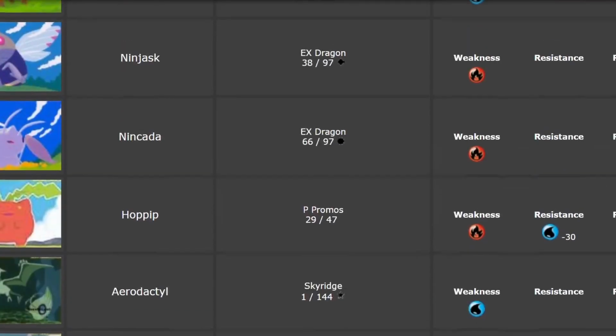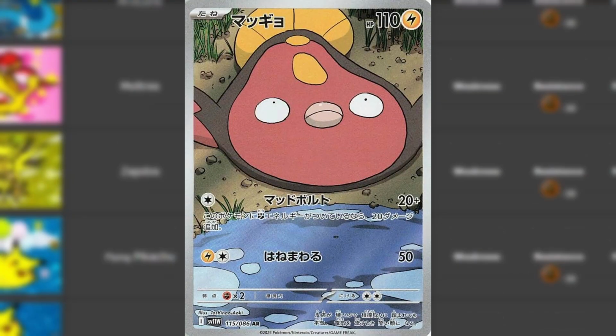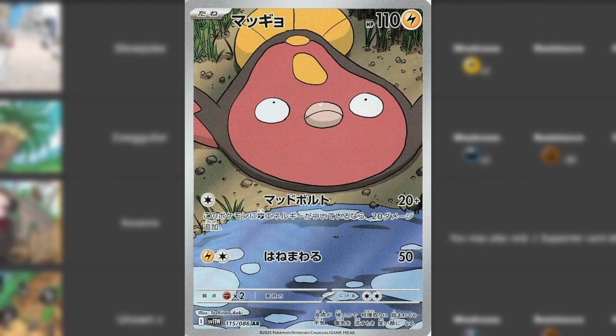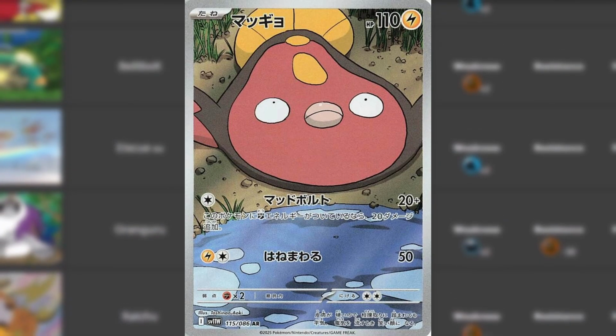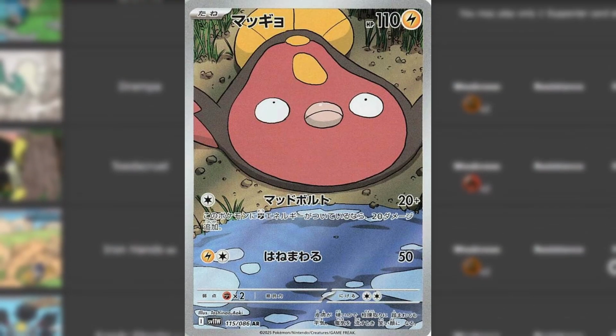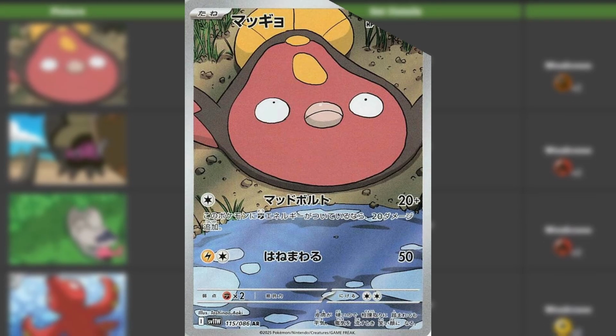For my first point, I want to talk about the colors of Aoki's illustrations. In their most recent illustration, the Stunfisk from White Flare, we see the Pokemon colored to a T of how it usually is colored. This is not surprising, as it is just a regular Stunfisk, but the way the colors gel with each other, mixed with the secondary point that I'll be bringing up in a little bit, makes the card concise, with the colors working nicely together. The little puddle right below the Pokemon makes it all the more nice.